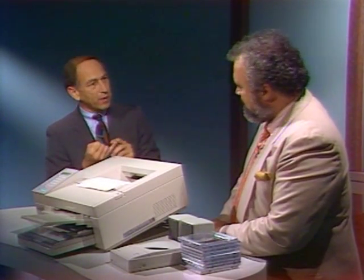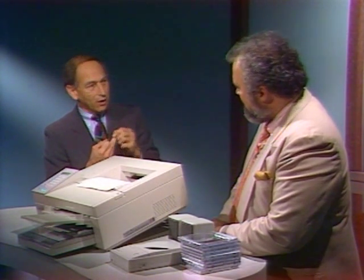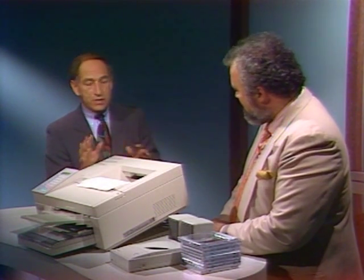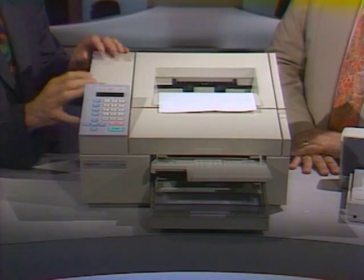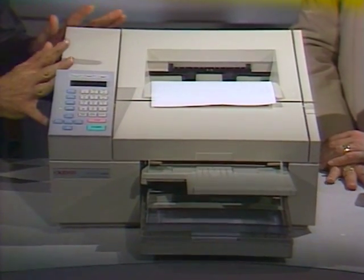You know, I used to have on my night table next to my bed a telephone, and then I bought an answering machine, and then I had an alarm clock, and then I had a radio, and then I bought one box that did all those four things. This does the same thing for your office. It's the Docket from Okidata, a complete one-box document management peripheral.